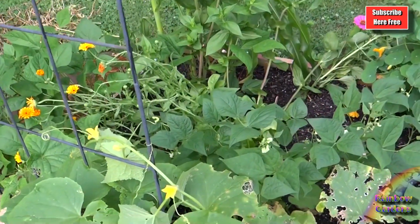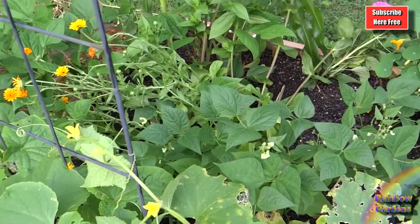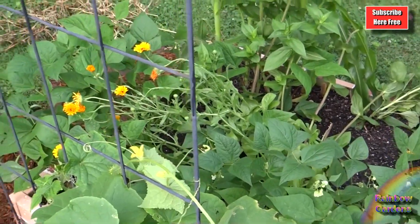So this is my son's garden, and I will include a link to his last tour of his garden if you want to know what he's growing over there.